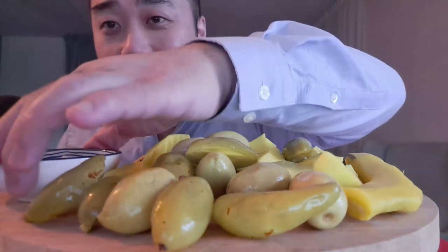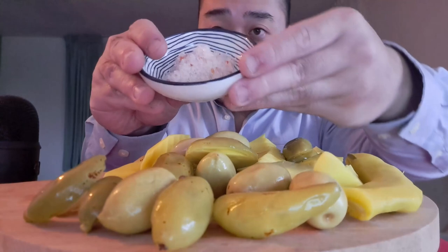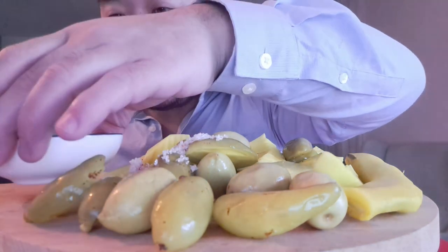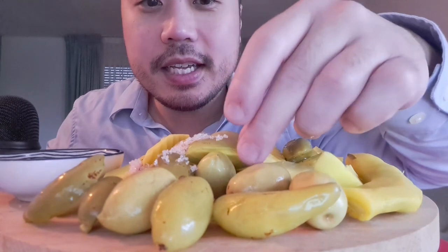Today I'm eating Thai mixed pickles, so as you can see, and also a sauce. Just dip it, and we're gonna try. Yeah, this looks like plum. This is the first time I'm going to eat this.